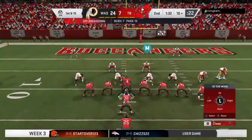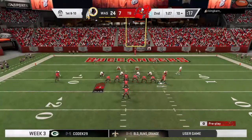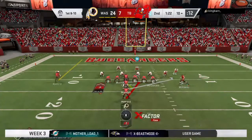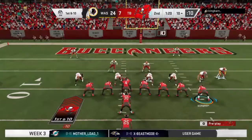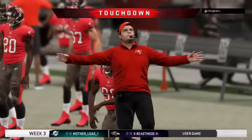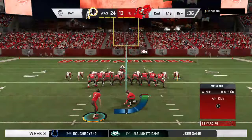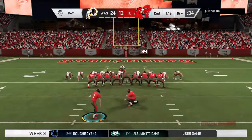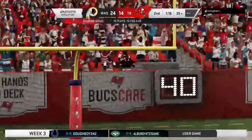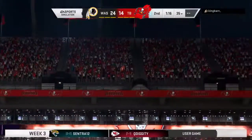This is first and goal and a golden chance to get a score back here before halftime. On first and goal, Howard. And he's into the end zone. Touchdown, Buccaneers. Jordan Howard. His third touchdown now on the year. And the Bucs are able to close the gap just a bit. Extra point up and good by Sanders. And the lead down to 10, 24-14.